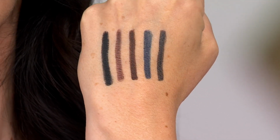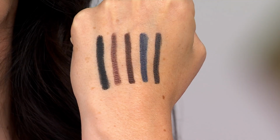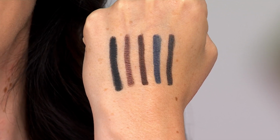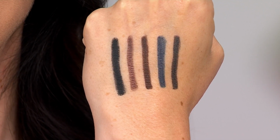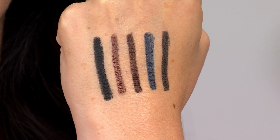Now, the tip is so fine. All right, there you go. There's not a bad one in the bunch. Those are the core colors that you're going to wear: a black, a bronze, a brown, a navy, and this really cool kind of gray green that really makes your eyes pop. It opens up the color of the eye. So here's what I'm going to tell you about this.